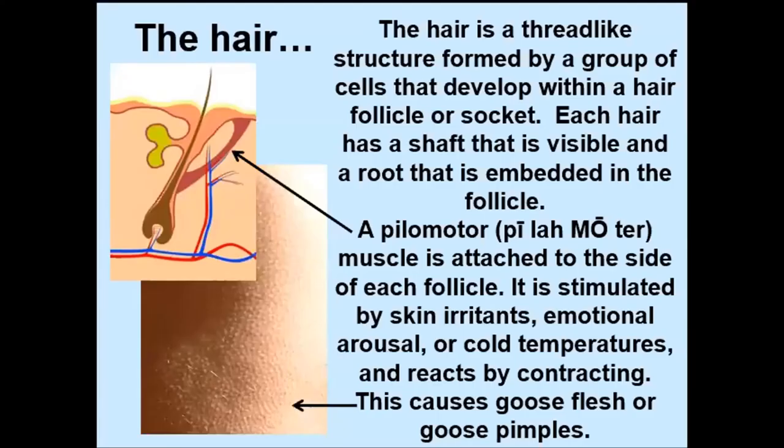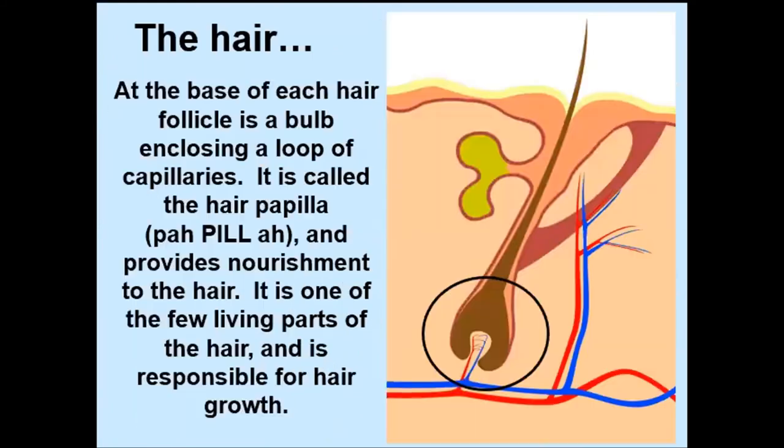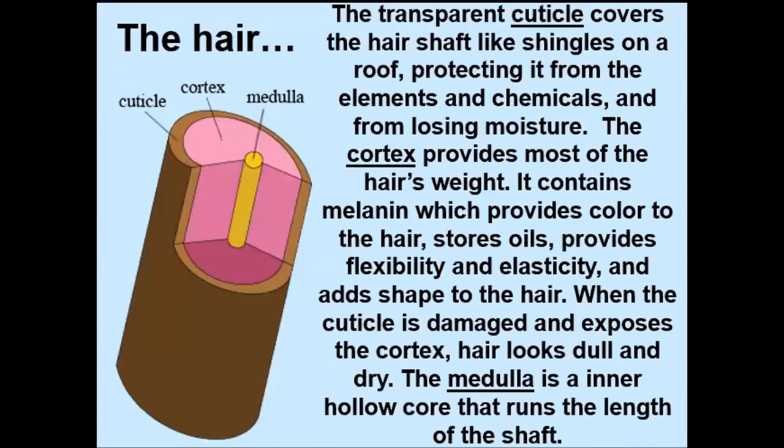The hair is a thread-like structure formed by a group of cells in development. The hair is located in the dermis and epidermis and in the external part. It is very important that the hair has a transparent cuticle. The hair cuticle covers the hair shaft like shingles of a roof, protecting it from elements, chemicals, and moisture.